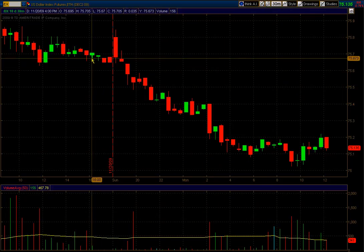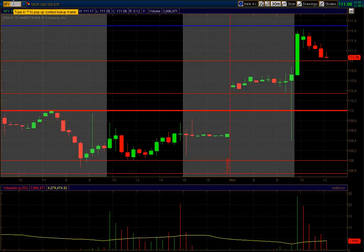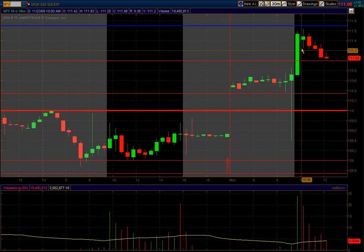The dollar is down 0.8%. That's a big move on a currency, and that's giving a lot of upside room here. As you can see, the SPY is up 1.5%. It was up bigger than that, but we're seeing a nice pullback here. I'll talk about the technicals in a second.